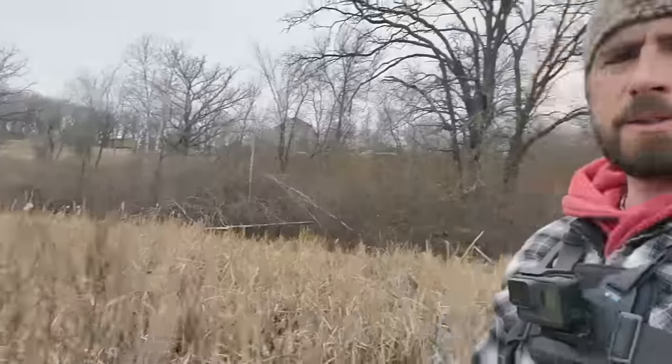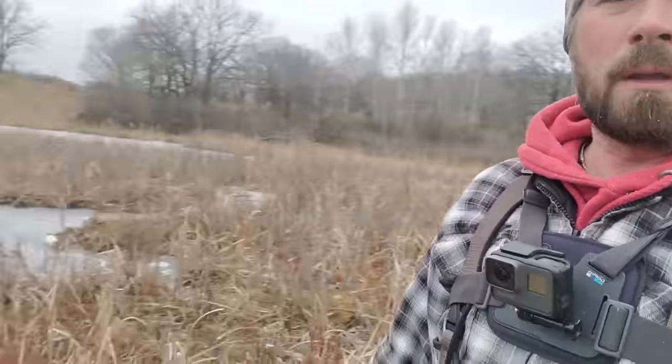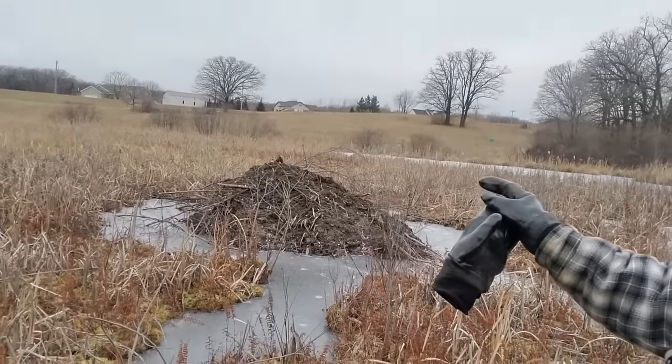What's up, guys? So, we're back out on a different beaver pond today, and I'm going to give you a little lowdown of what's going on. Tons of trees down, like everywhere, and this beaver lodge has been in here for a couple years that I know of. There's the beaver lodge right there.